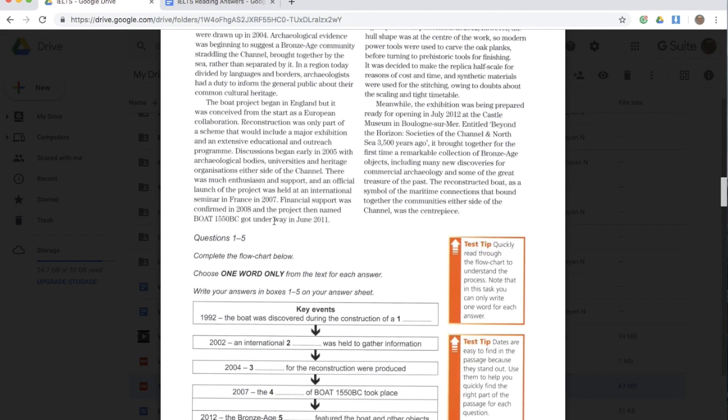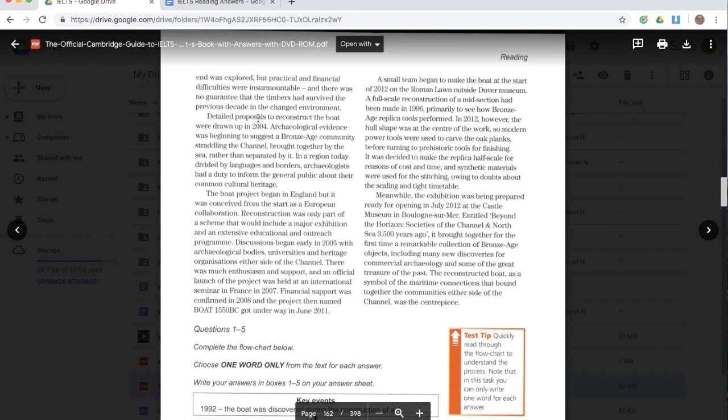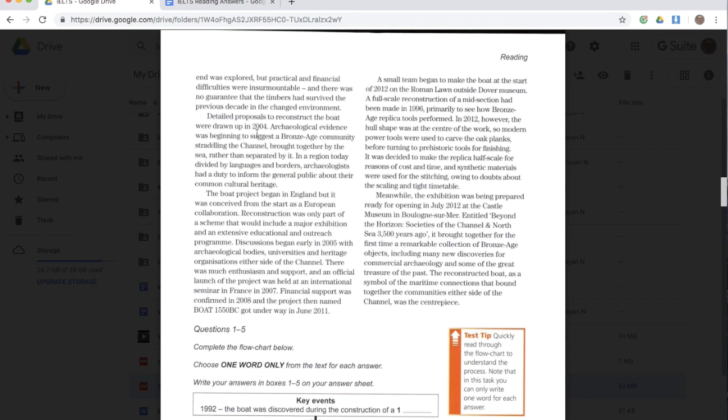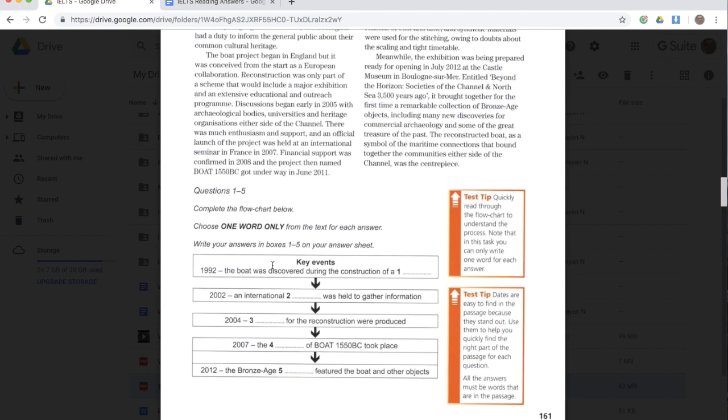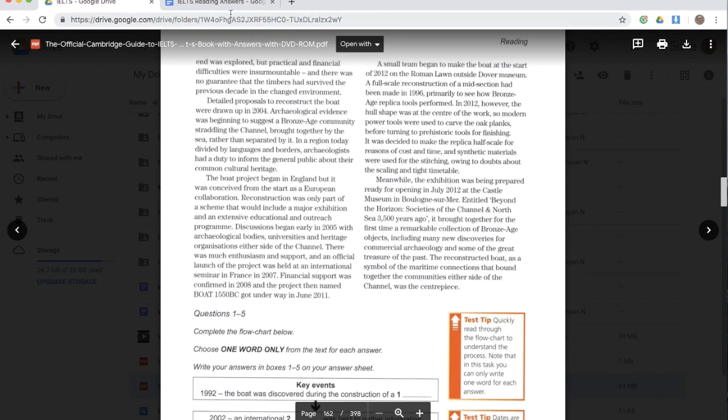Here it says, dash for the reconstruction were produced. And here it says, detailed were drawn up. So we have that answer here as proposals. Detailed proposals to reconstruct the boat were drawn up. So the answer for 3 would be proposals. Is that a plural? Yes, proposals.